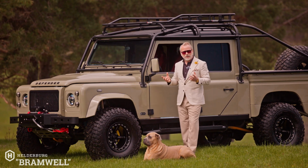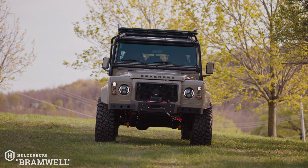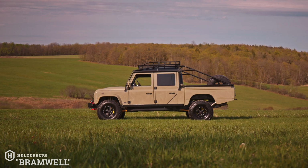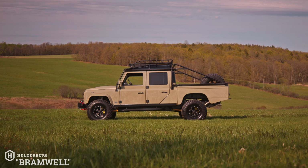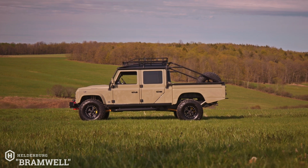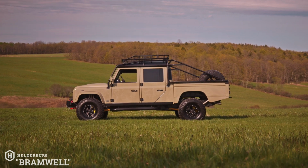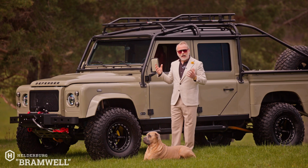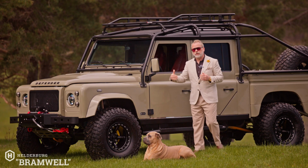It's a military-esque color, but it's also a sophisticated color, and it is definitely a timeless color because this color, or one very similar to it at least, was on the Porsche 356 in 1953. So it's an old color, but it's timeless. All right, so let's talk about the lift.